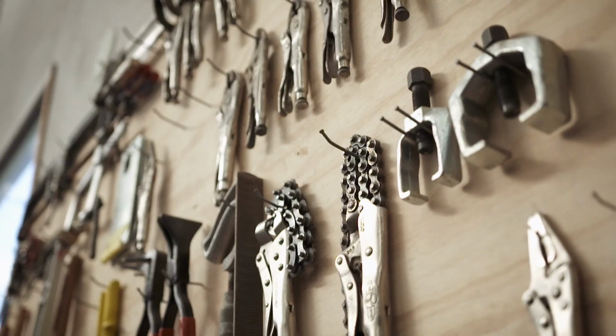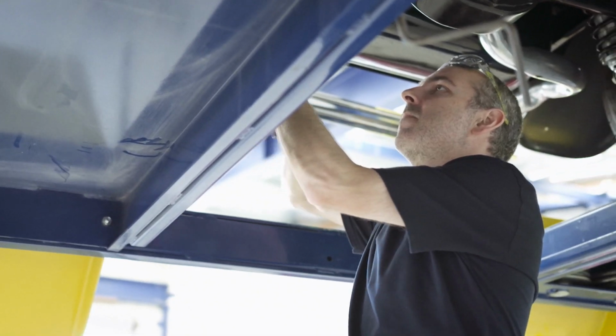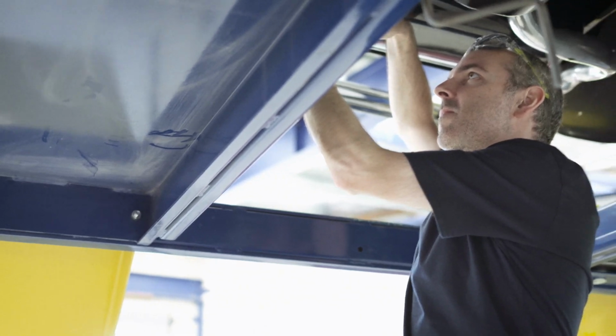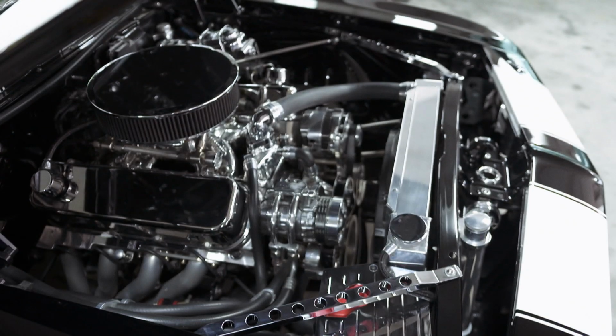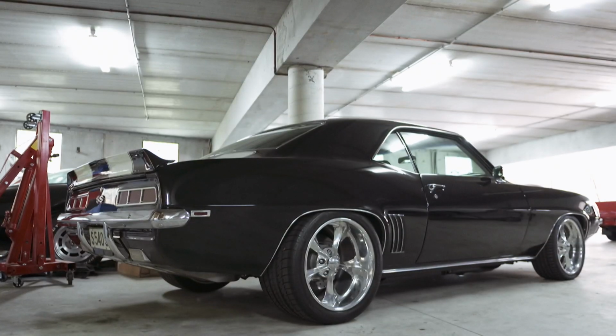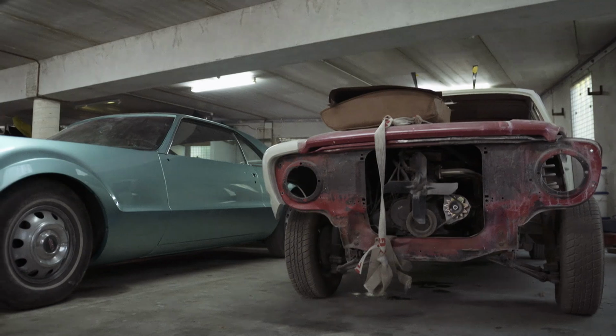An outlook that Steve in turn has dutifully passed on to the next generation of the Sharp family. Yeah, I think from the day I could talk, I was hassling my dad to buy this car and that car, you know. Probably what hooked me would have been the late 60s muscle car era. Just that shape of those muscle cars was just cool, you know, so that's probably what did it.